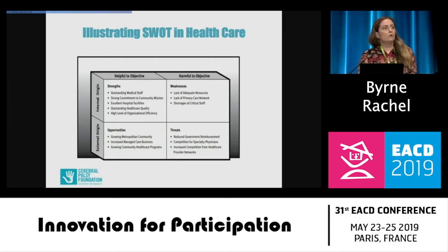Weaknesses that you could think of within your internal environment are lack of adequate resources, lack of primary care network, and shortages of critical staff. If you're then going to think external to your environment, what opportunities could be in the broader community? For example, the community itself could be growing. You might have an increased managed care business or growing community healthcare programs. Threats could be reduced government reimbursement or decreased insurance, competition for specialty physicians, and increased competition from healthcare provider networks.